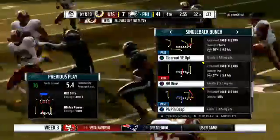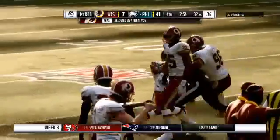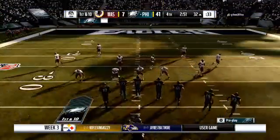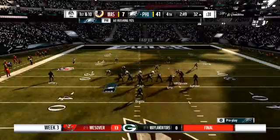And past the 35, he'll be dropped a yard or two shy of the 30. It's a pickup of 16 there, and it'll lead to a new set of downs. From the 32 now, here's 1st and 10. Flag.